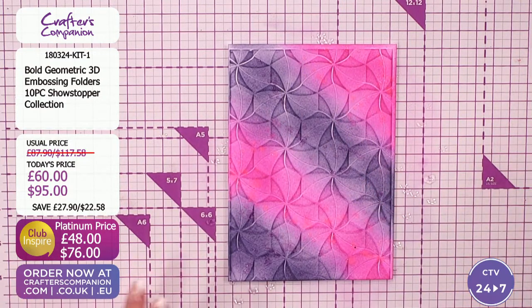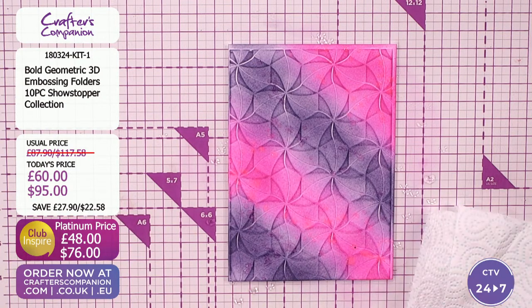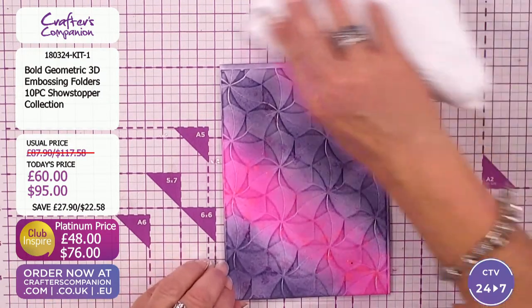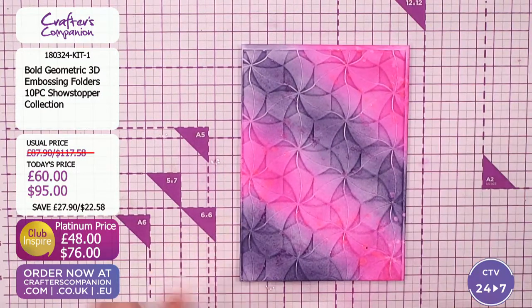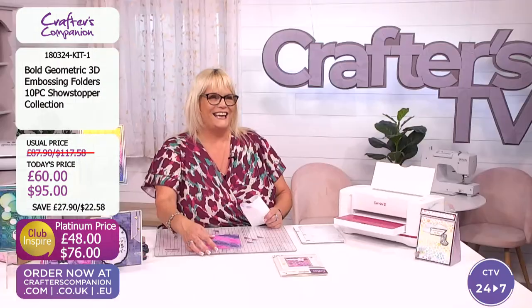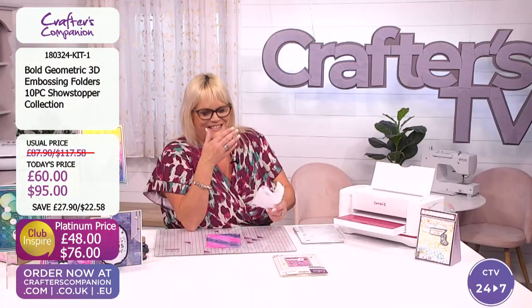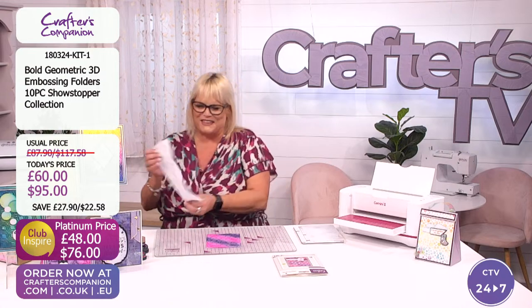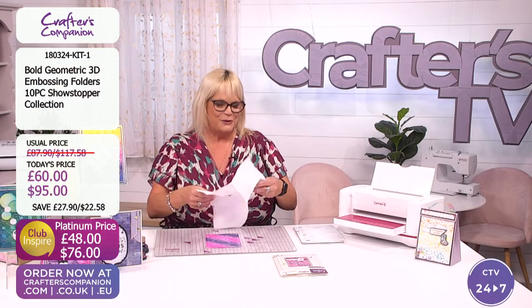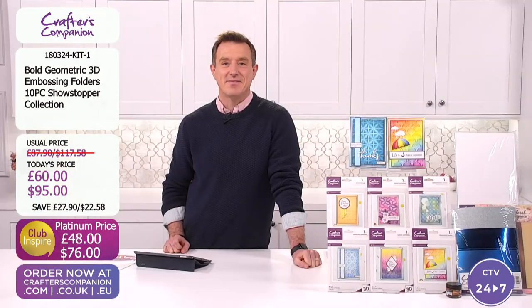I tell you what, Debbie, already inspiring loads of people. Diana Green has just gone for the showstopper. Yay! Carol G says, these embossing folders are tempting me. There goes the kids' inheritance. I tell my kids that my craft room is their inheritance, so they'll have to sell it all. I keep saying it's your inheritance, that craft room, so make sure you look after it. That's what I tell them all the time. Once they sell all your stuff, they'll be millionaires.